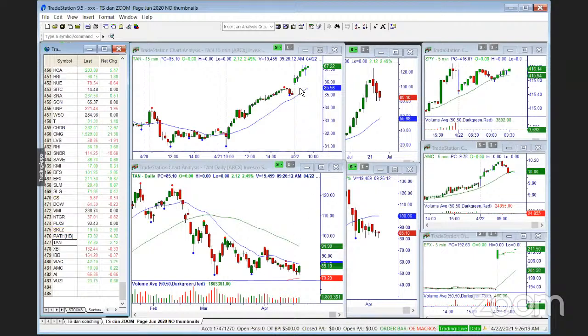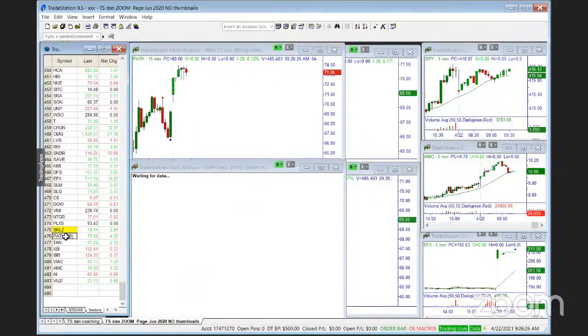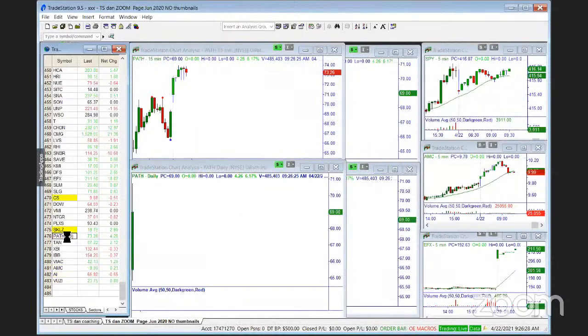Now, look at that. Now it's gapping up $2. So that's back on the list. It's back on the list for a bottoming pattern. Let me put it in my binder over here.